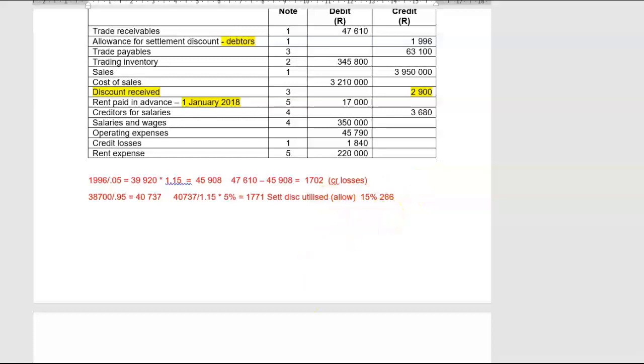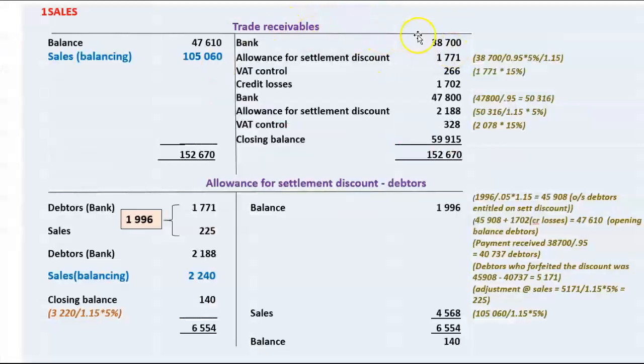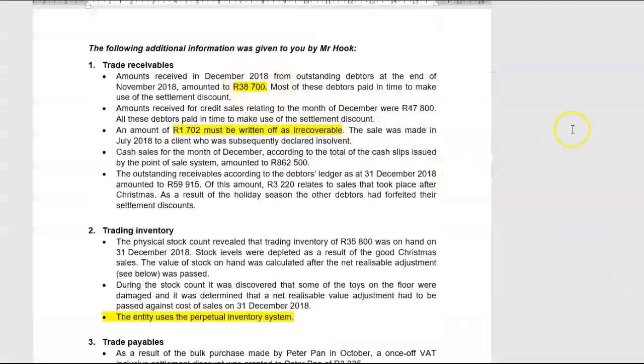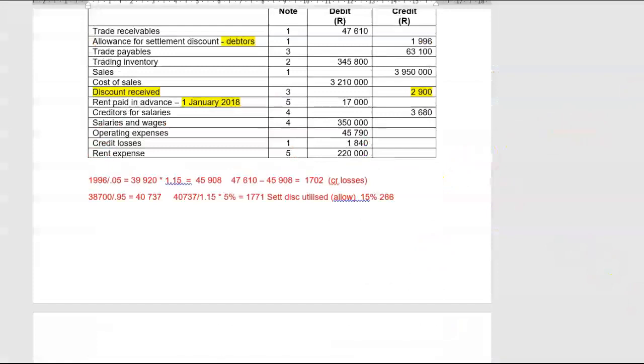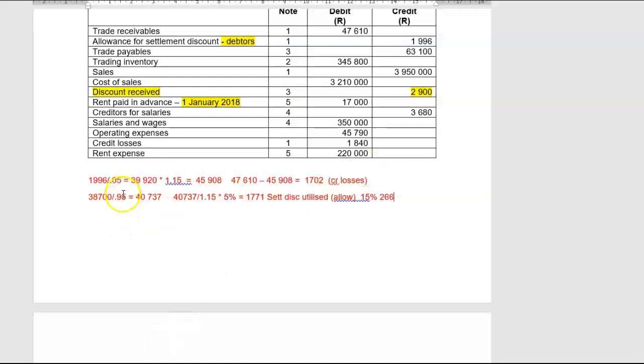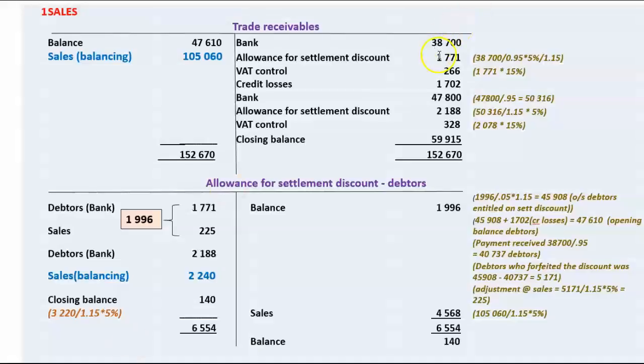So let's go to our trade debtors account. We have received 38,700 rand. There's no doubt about that. There's the figure. So we debited bank and we credited our debtors account 38,700 rand. But then we also said, well, that was only 95% of the amount. So we also have to clean out the allowance for settlement discount. And here we've worked it out and we said the allowance for settlement discount utilized was 1771. So we're going to pass that credit entry against our debtors account 1771 and we are going to debit our allowance for settlement discount.